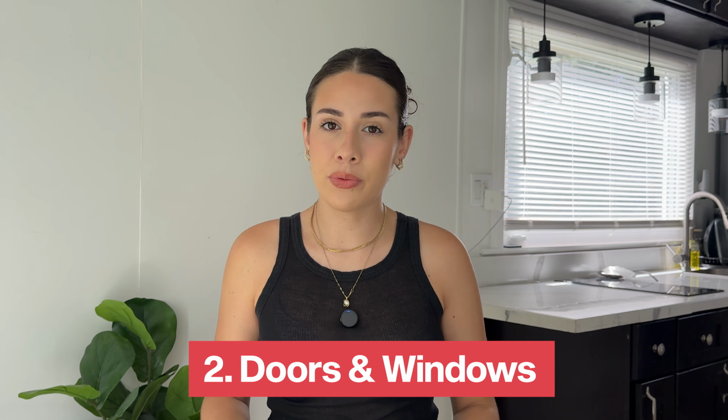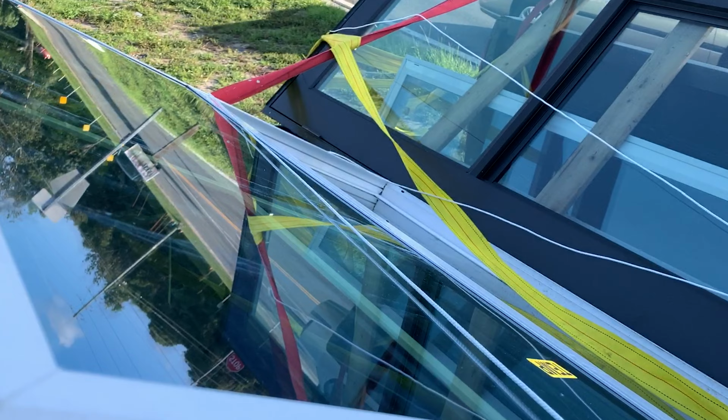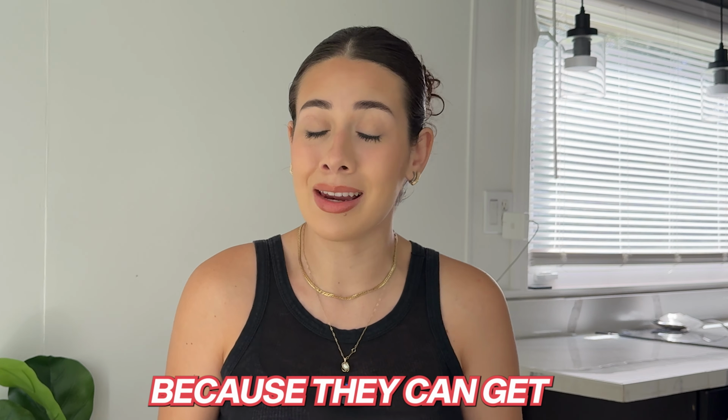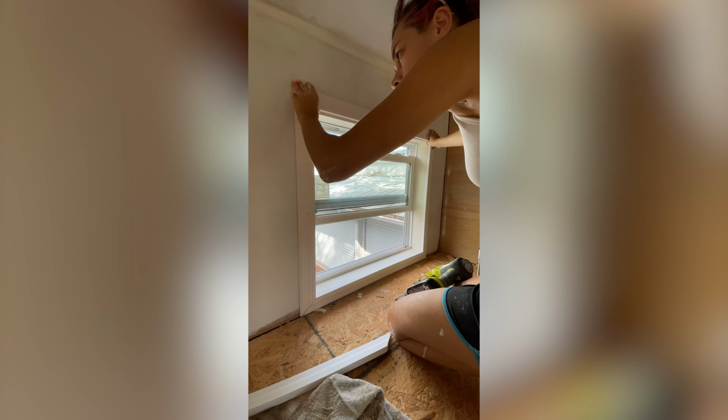Next are the doors and windows for the house, and I decided to buy these first to build the tiny house around the actual doors and windows, so I wouldn't have to buy any custom order windows or spend a fortune on them because they can get very expensive. We got most of our doors and windows from either a flea market, Facebook Marketplace, or a local supply store that are a lot more affordable, so we were able to save a fortune being able to build the actual structure around the windows that I found for a really good price.